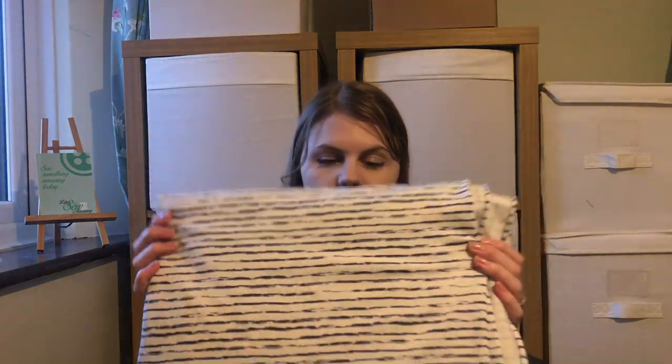So I actually bought 2 meters for us to both have a t-shirt out of that. So quite pleased with that one. Again, really nice quality cotton jersey, perfect for a t-shirt.